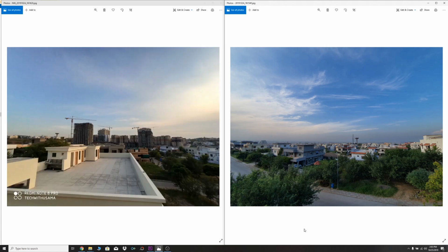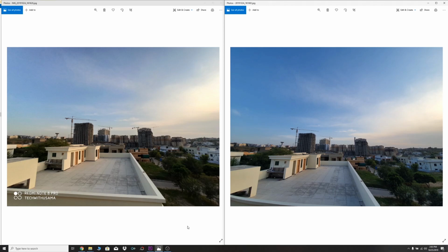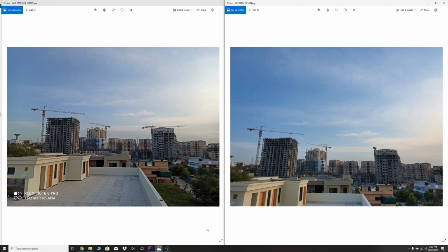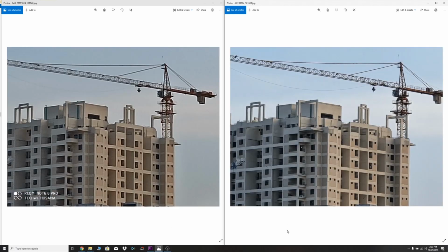Chemtrails get better in the ultra-wide mode. The colors are a bit off, but I guess one can manage with these colors. There is a warmer effect on the Redmi Note 8 Pro's pictures. Note 10 tries to keep the details as high as possible once again. In the 10x zoom, the Redmi Note 8 Pro has very bad details.